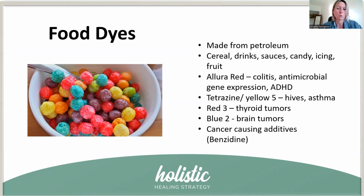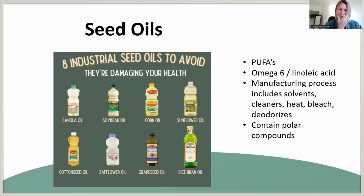It's just not worth it to affect your child's brain health, gut health, and general inflammation. The third one is seed oils. So I've listed here the hateful 8. And just so you know, my first webinar was all on seed oils, so I'm not going to go too in depth with these. You can revert to that webinar. It is on my YouTube channel.